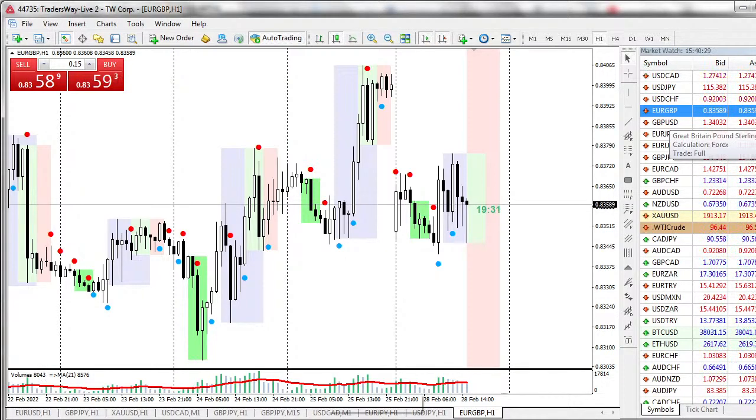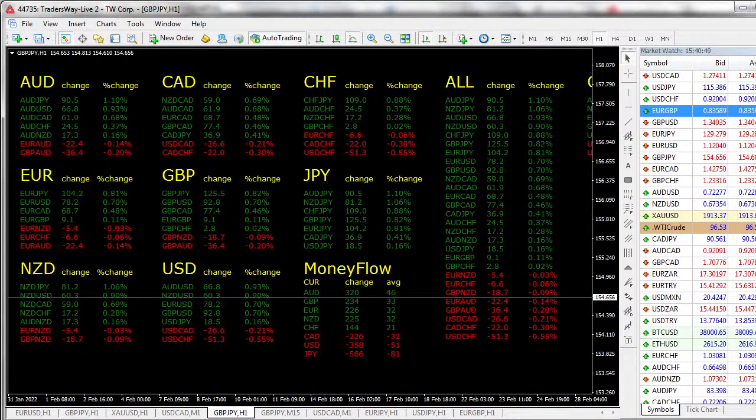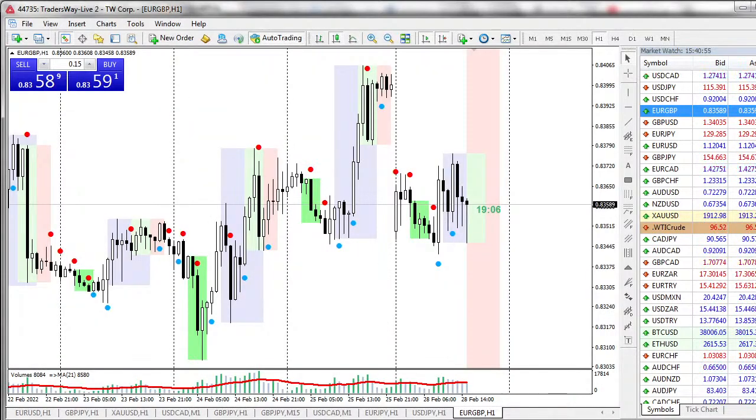Let's take a look here at our dashboard. I can see the yens are still weak. And the dollar is weak, so those two reserve currencies there, those are safe havens.